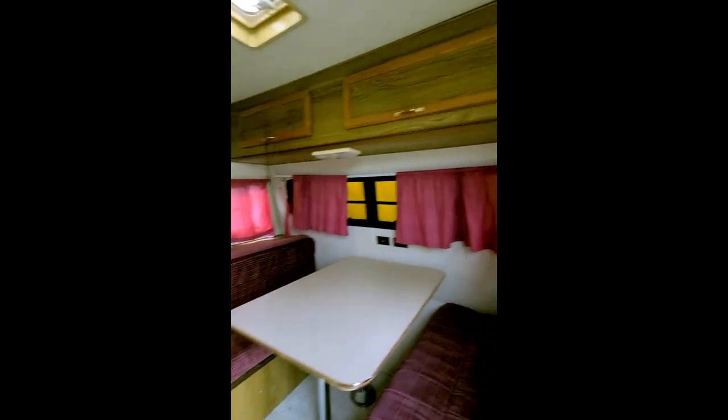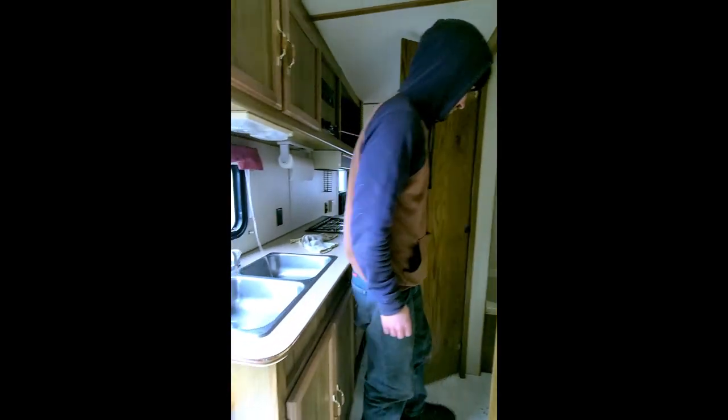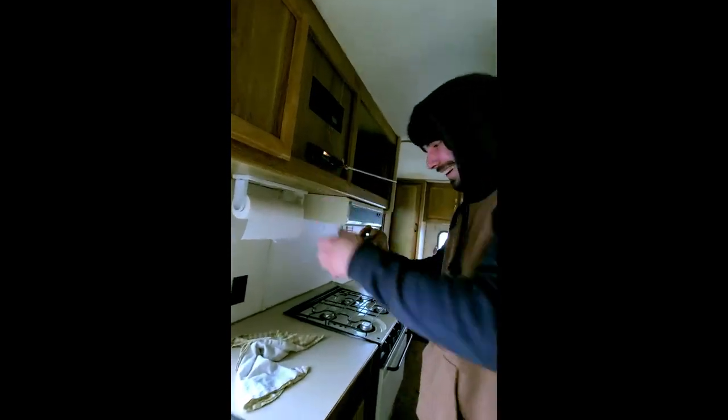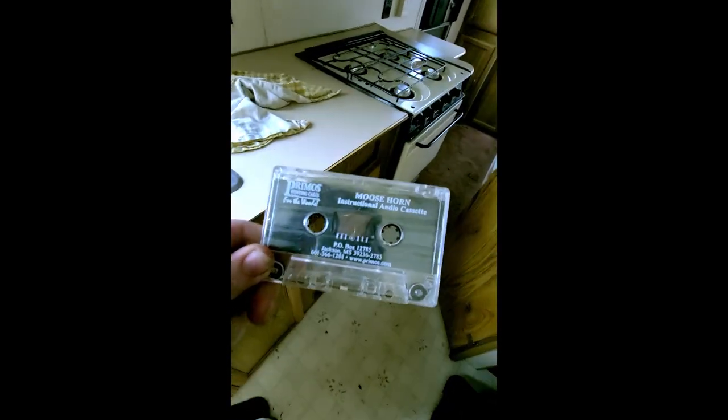Slowly turn your head as you call the broadcast sound. Something like this. What is that? Moose horn. Moose horn. Wow. That's a winner.